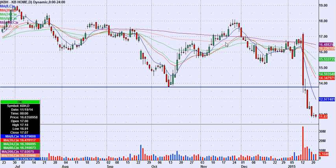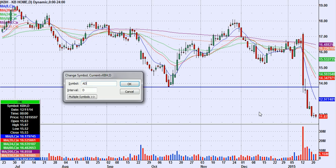KBH just goes back on bounce watch. This home builder that's really beaten up hasn't given me a trigger long to buy it yet, but it doesn't cost me anything to have it on a chart.